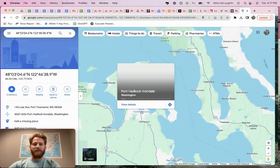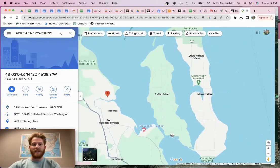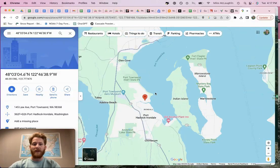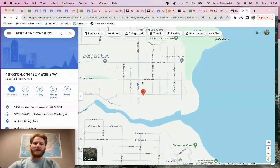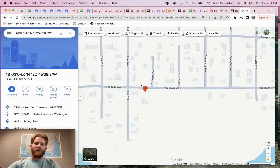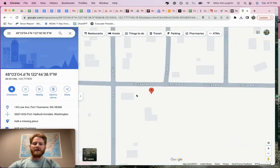So just north of Port Hadlock, here's a marina down here in the old alcohol plant. I do have another property down here available if you're interested. So again, close to the bay. This is a residential neighborhood. We're right off Cascade Avenue here to the south.